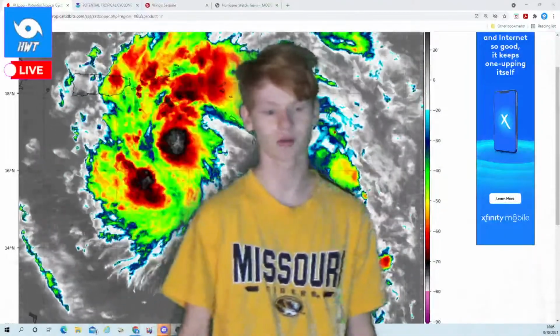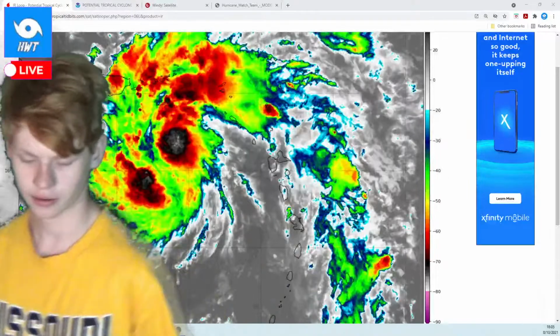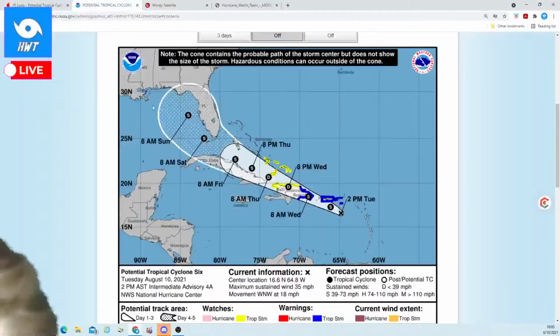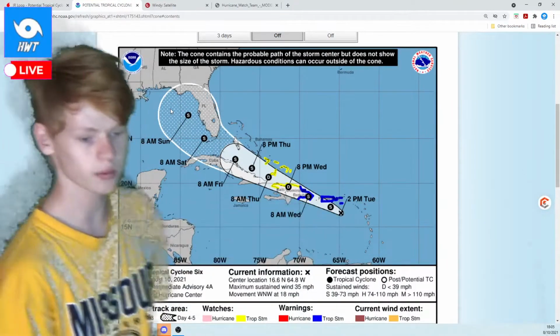heavy rain from this storm, as we are going to look at, and we do have our own graphic now coming in from the Hurricane Watch team. We'll be talking about that too. We're going to be looking at this again. This is the 2 p.m. update. This is still showing the storm intensified to a tropical storm.